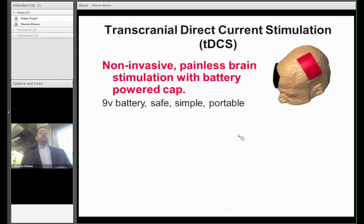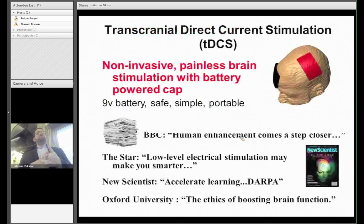So I'm going to go very quickly through these slides because you've heard about it before. You know, everyone. TDCS is essentially electrodes on the head connected to a 9-volt battery, right? It's certainly not that simple, but it's a starting point to try to understand it. One electrode is connected to the positive terminal, let's say the red, and one electrode is connected to the negative terminal. And as most of you probably are aware, there's a lot of hype about this right now, right?